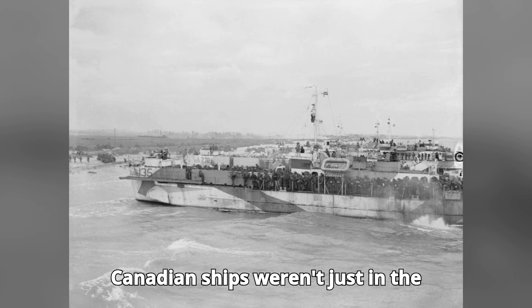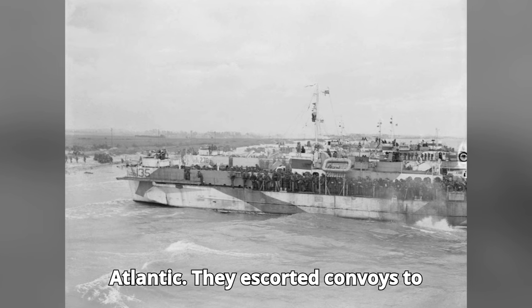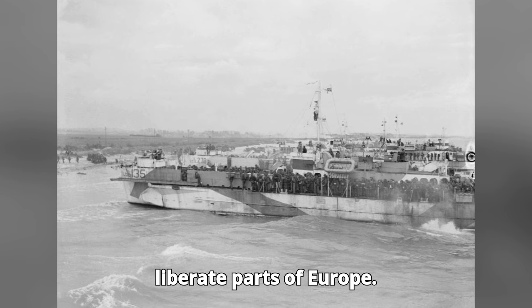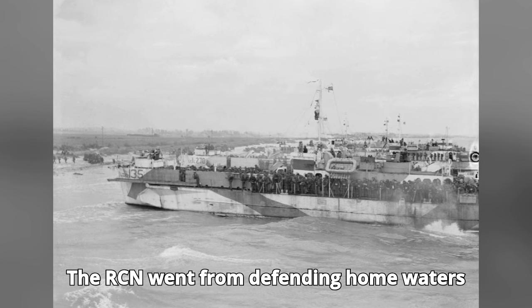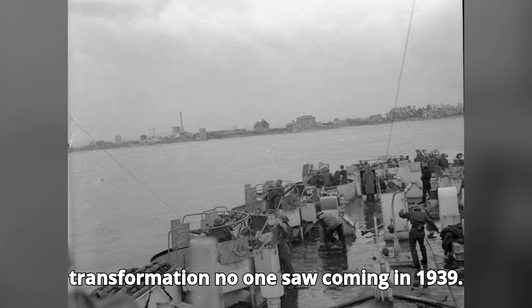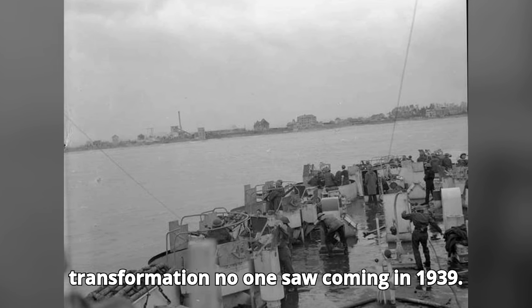Canadian ships weren't just in the Atlantic. They escorted convoys to Russia, participated in D-Day, and helped liberate parts of Europe. The RCN went from defending home waters to making a global impact, a transformation no one saw coming in 1939.